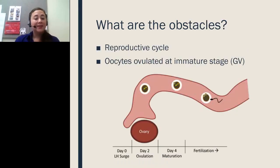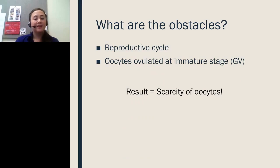So even when these eggs are ovulated, these oocytes are ovulated at an immature stage, so it's the germinal vesicle stage, into the oviduct. And they require an additional 2 to 3 days in the oviduct to complete meiosis and become capable to fertilize. And the result of these two aspects means that there are just not that many mature oocytes to use for development of assisted reproductive technologies such as in vitro fertilization.